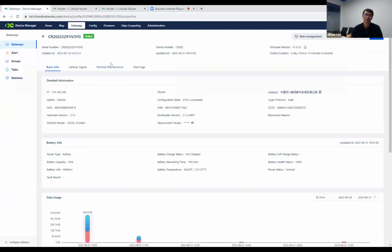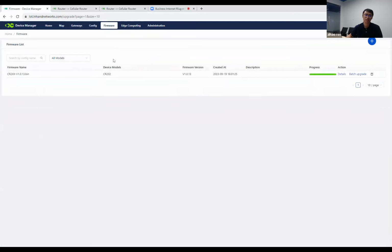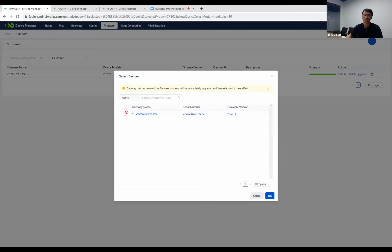The second method is the configure page. Device Manager also provides a method to configure all the devices in batch. For example, here we can add a configuration and batch config for all the devices. Also, Device Manager supports deploying firmware for all the devices. For example, I select devices here.